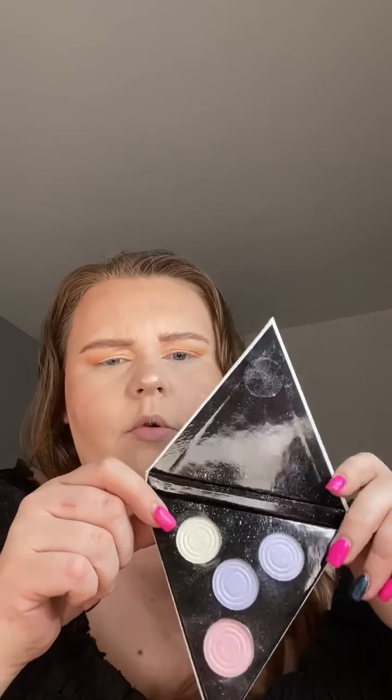Right, on that lid, I'm going to put this palette, the Prismatic palette from W7. I got this from Home Bargains. I don't know if you guys have ever been to Home Bargains before. It was 79p, and let me tell you, it's so pigmented, it's unbelievable. It is incredible. I'm going to use this shade here. It's like a yellowy gold one.